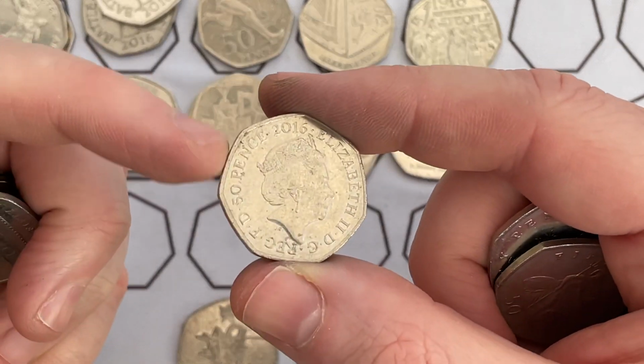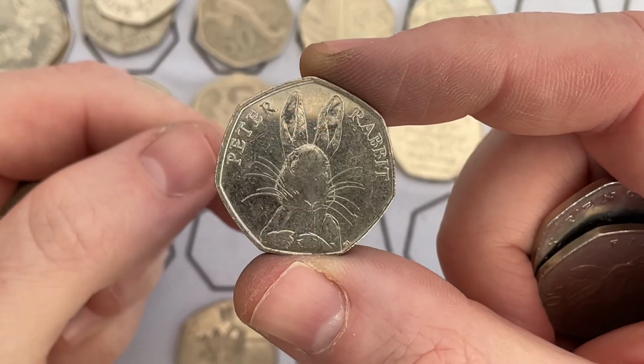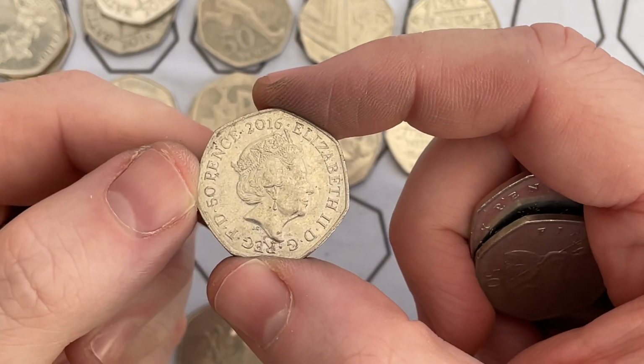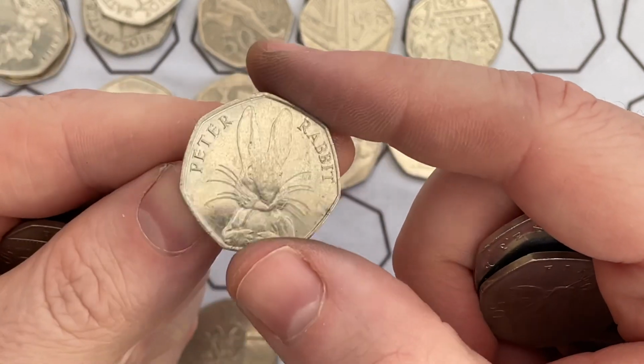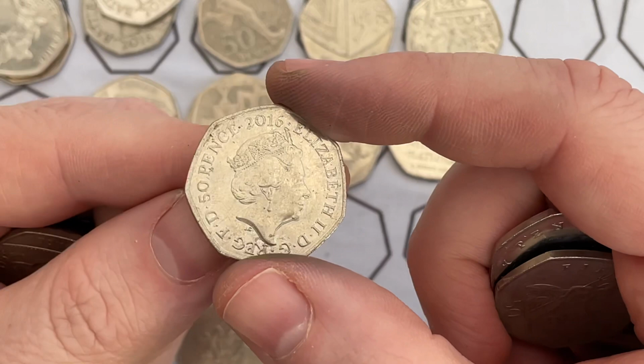This is the Jemima Puddle-Duck we're after. It's not, it's Peter Rabbit. So this came out in 2016. Mintage is almost 10 million. Let's have a little look. 9,700,000. Value, I'm afraid, just 50 pence in that condition.